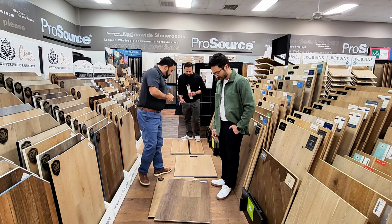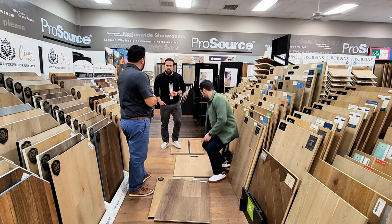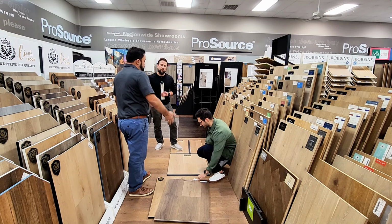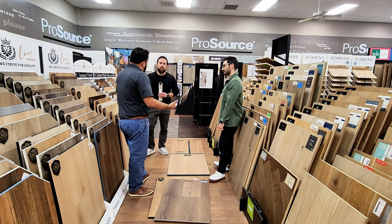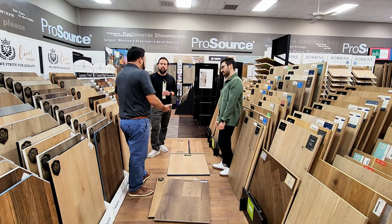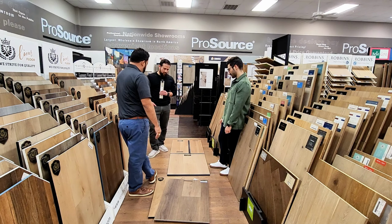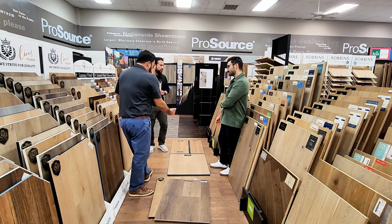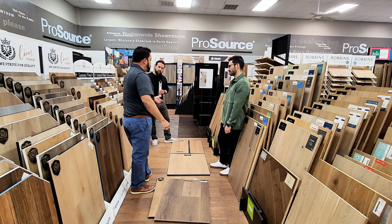But in a nutshell, it comes down to color. I would say most important to people is color. Yeah, that's usually most important. And then price point. Most of my vinyls are going to go anywhere between $2 and maybe $4 or $5 at the most. So it's definitely an easy upgrade for people. And again, like we spoke about, it's pretty user-friendly. Kids, pets, anything will go on this. Very easy to clean. It looks just like wood, and it won't scratch like wood. As long as you put little furniture pads underneath the legs of furniture, they'll just glide right on this.